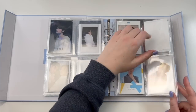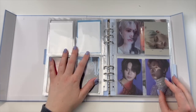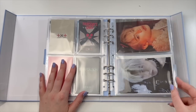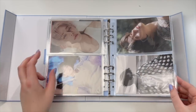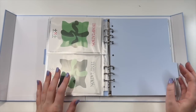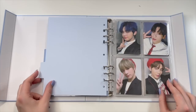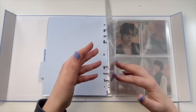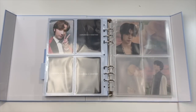I keep forgetting I need to make labels for the cards that I'm missing. I'm not missing a lot, definitely missing some stuff. And then these are the postcards from the most recent albums. And then back here are the mini tour card size cards. So these are from TXT's Light Stick, because I did go to their Charlotte concert this past, was it May? I think it was May.